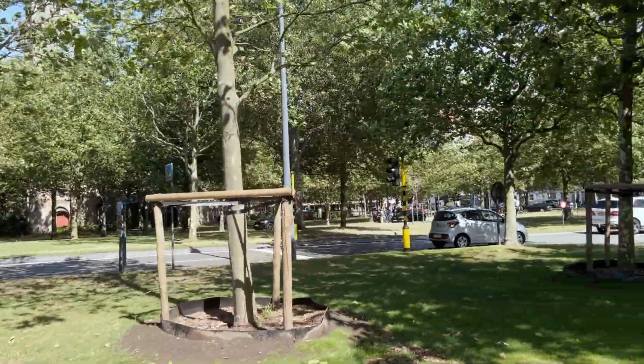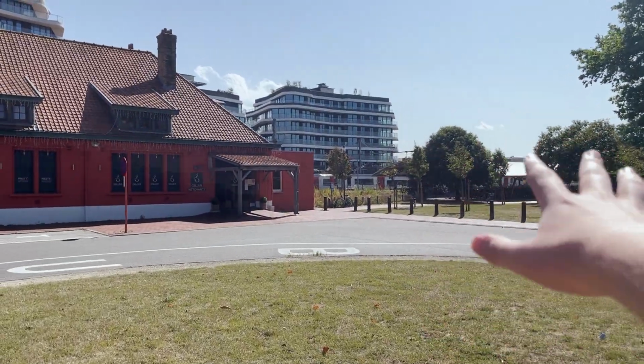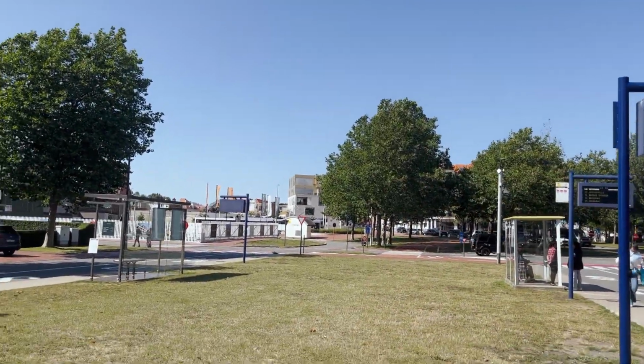This seems like a very nice place as well. The trains are right there, and there's some bike parking, and the trams were just down there. So not the best transfer, but not awful either. So that was the Belgian Kusttram. I've finished here at Knokke, which the station sign is broken, so you can't even see it anyway.